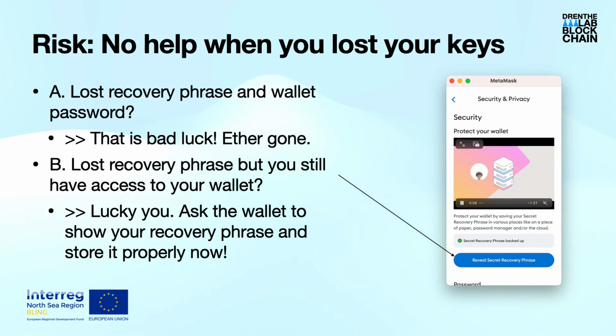Well, and then a very big one, of course. There is no help when you lose your keys. So situation A, you lost the recovery phrase and your wallet password. Bad luck. Ether is gone. You will never be capable of gaining access to that wallet. Situation B, you lost your recovery phrase, but you still have access to your wallet. Then you are lucky. You can ask your wallet to show your recovery phrase and store it properly then, of course. So be careful. Self-custodial wallet, you are responsible for passwords, seeds and secret recovery phrases.